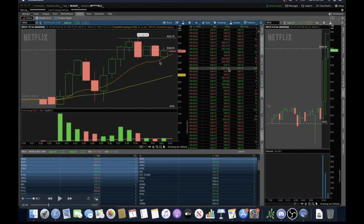I want to show you guys something right here. These are the moving averages, the exponential moving averages, and this is my 21-day moving average, and this is the 9-day moving average right here. I tend to use moving averages to verify my support and resistance levels as well. You can see that I had the mental stop below 540, and right here the stock bounces perfectly off of this 9-day EMA.